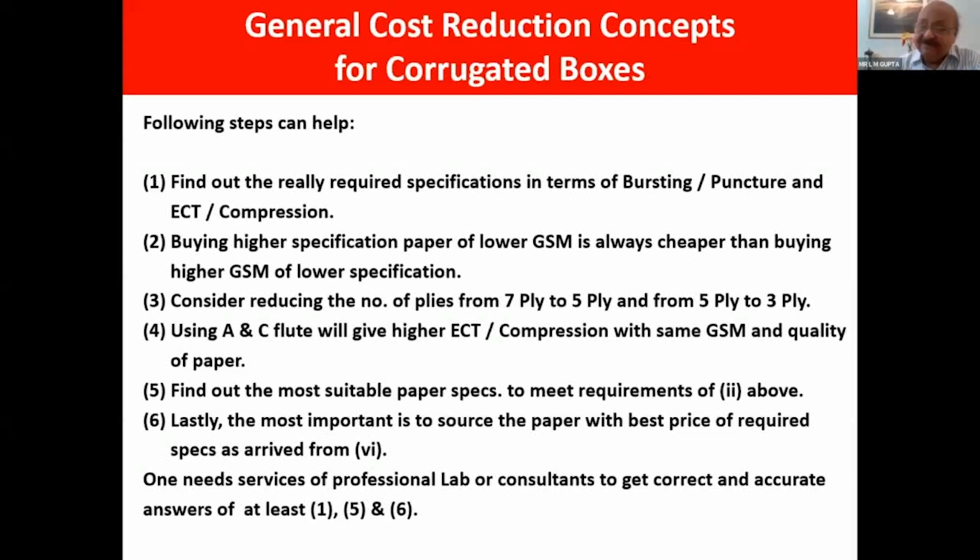Let me explain it further. Suppose there is a 22 BF paper. It costs around 30 rupees per kg. Now, if we buy 28 or 35 BF paper, the price will increase only marginally because the paper making cost is the same. If paper making cost is 4 rupees per kg, it will remain the same.